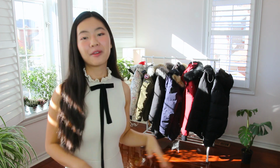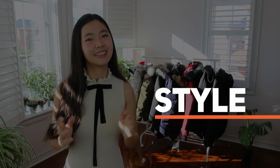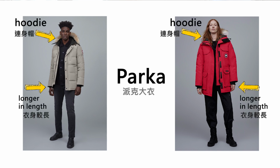Now, before we dive into all the magnificent brands and styles here, let's first take a look at 5 must-knows if you want to choose the best winter jacket for yourself. Now, the first thing that you need to decide on is the style. For this, we have a couple. The first is the parka. Parkas have better insulation and they usually come with hoodies. Also, they are longer in length so they can cover you up more during winter time.